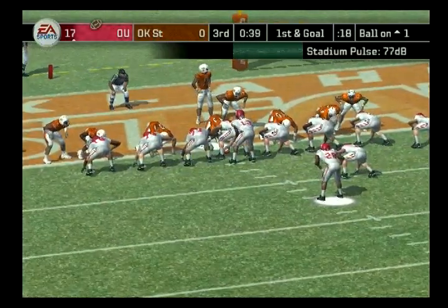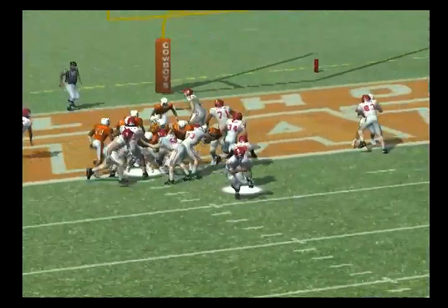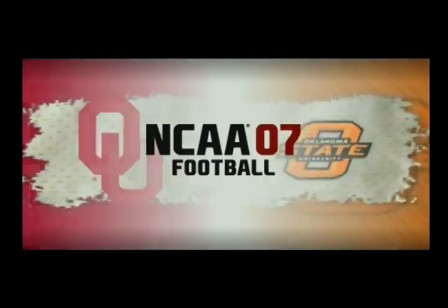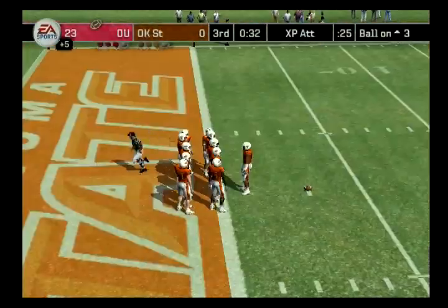The Sooners line up in a goal line formation. You'll get the call again. Touchdown, Oklahoma! He got behind those big buffet busters and followed them into the end zone. That doesn't do a whole lot for yards per carry average, but hey, it sure puts a dent in the scoreboard.